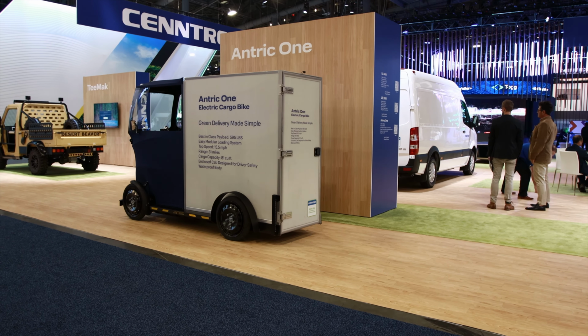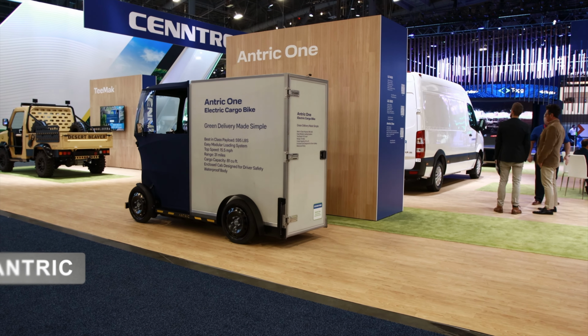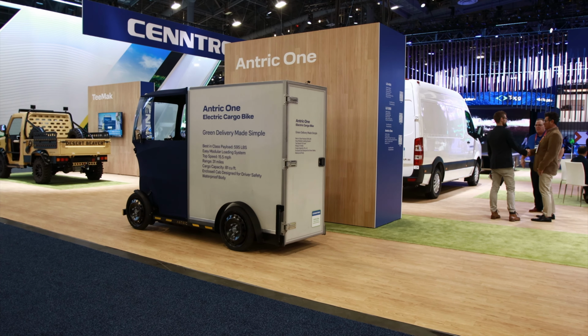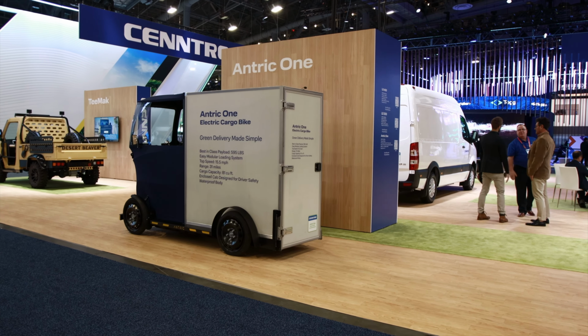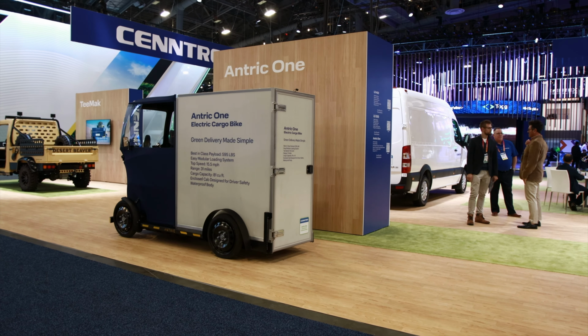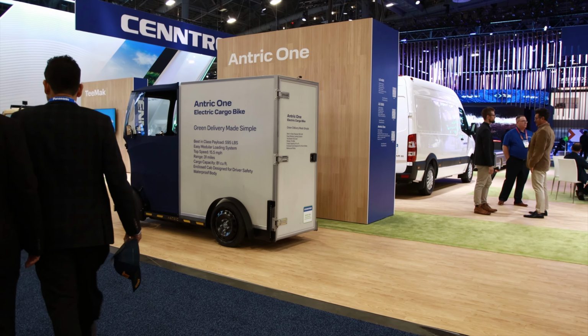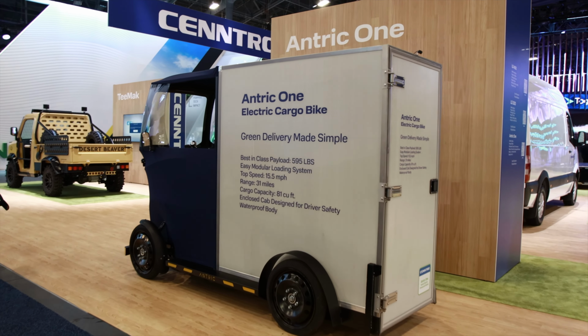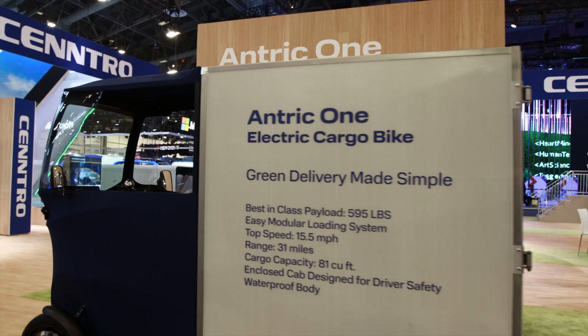So we have Entric One, electric cargo bike, green delivery made simple, all that. All right, that's a lot of weight for this little thing. Top speed 15 miles an hour, range 31 miles. I guess what's necessary. I mean, that's this big thing. And it is a bike. There are pedals.